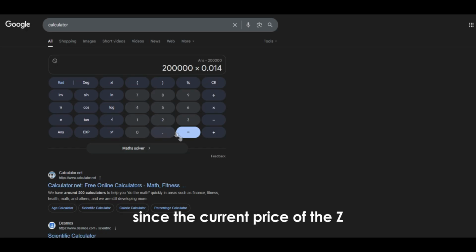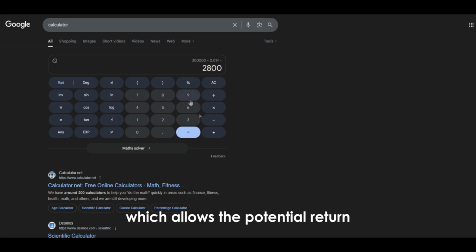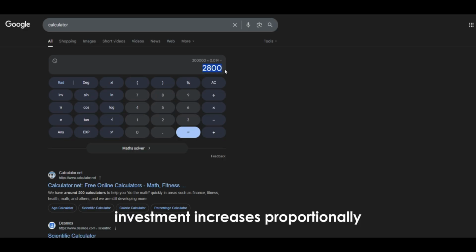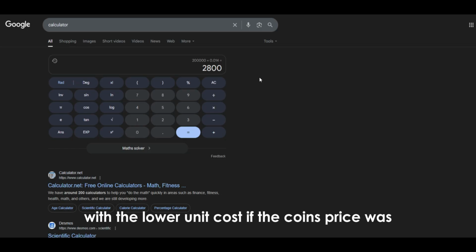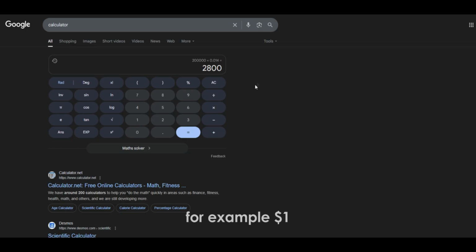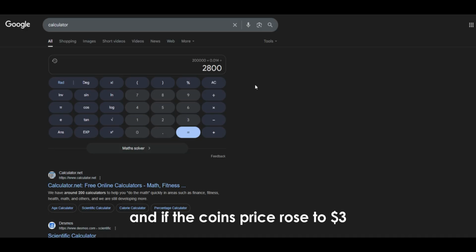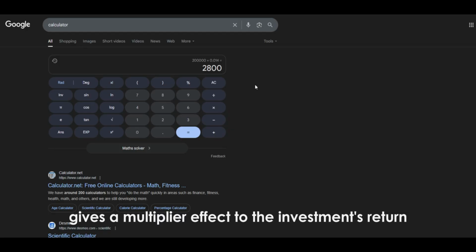Since the current price of the Zbcn coin is low, the number of tokens that can be purchased is quite high, which allows the potential return to reach much more striking levels if the price rises. Because the multiplier effect of an investment increases proportionally with the lower unit cost. If the coin's price was, for example, $1, only 1,000 coins could be purchased with $1,000. And if the coin's price rose to $3, the total return would only be $2,000. However, buying the coin at $0.0005 gives a multiplier effect to the investment's return.